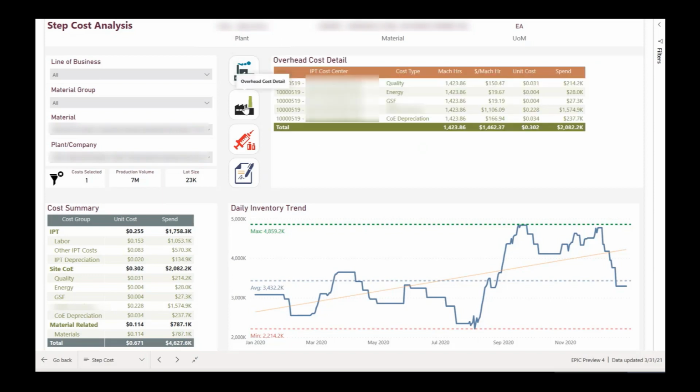That also allows us to take a view of the overhead. So understanding our shop floor allows us to apply the overhead, because for us, applying the overhead is based on the number of machine hours performed on the shop floor. So that's the overhead allocation basis that we use, and you will then get the overhead coming in a very similar fashion. So you see the rates, you see how much per unit, and you see how much in total we're going to spend to produce this particular material.